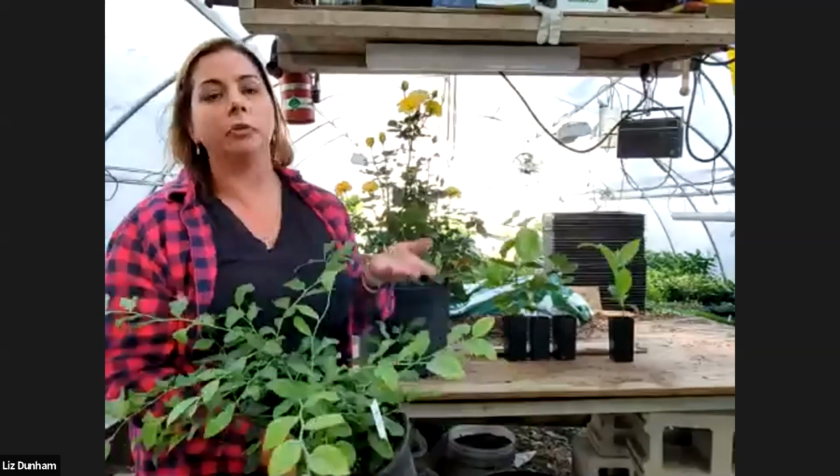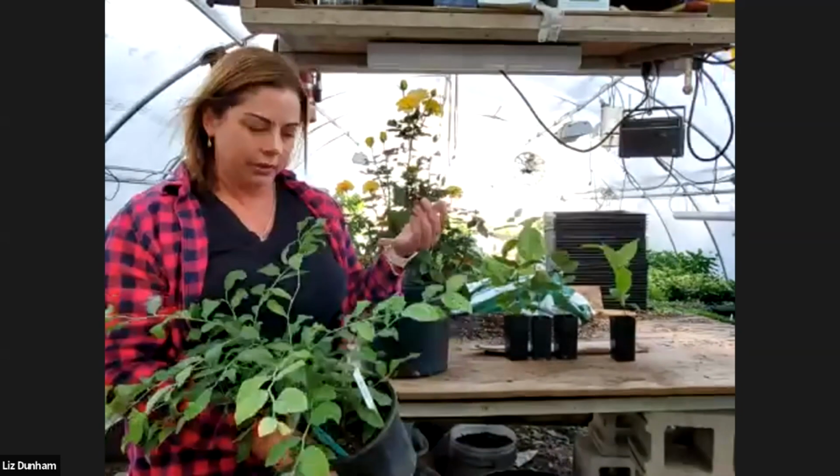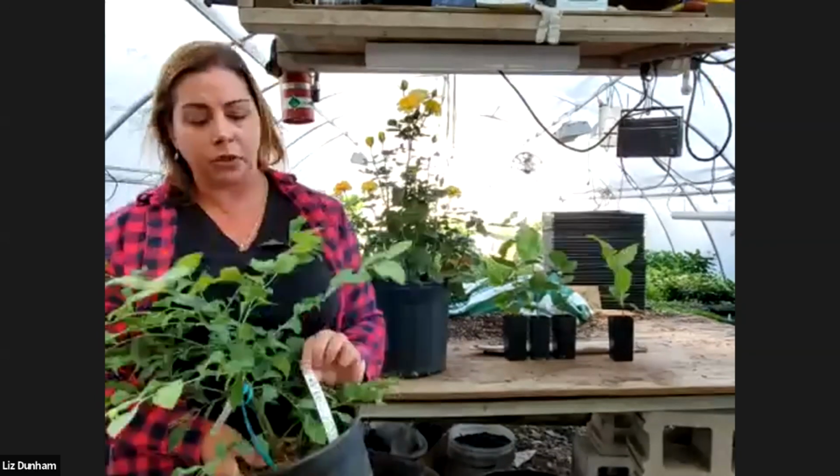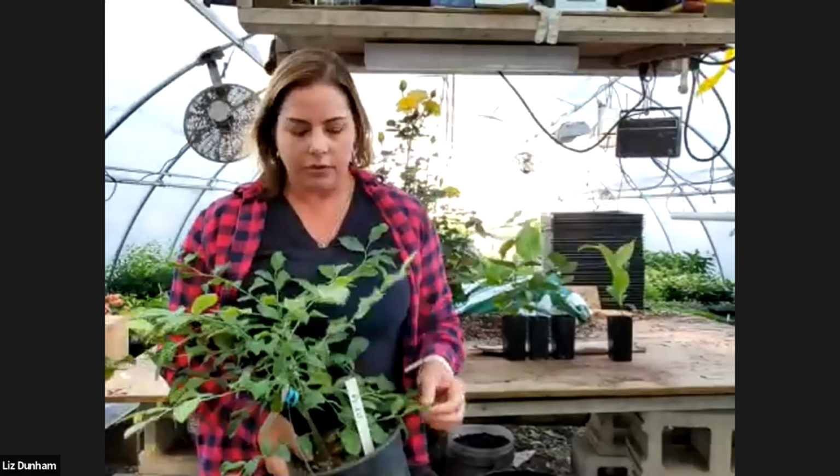So blueberries, we do a lot of blueberries. This is a southern variety, Georgia something. A lot of times they don't have names. They'll come in with just a number. So this is Georgia 127.